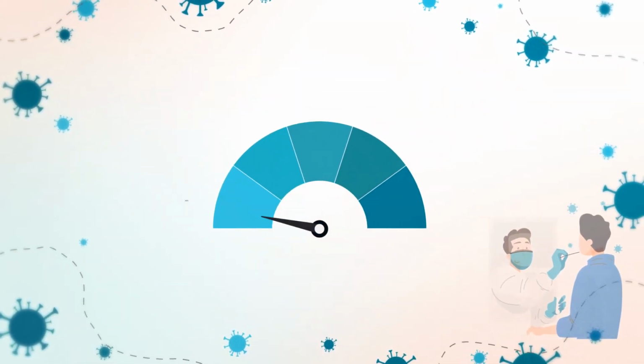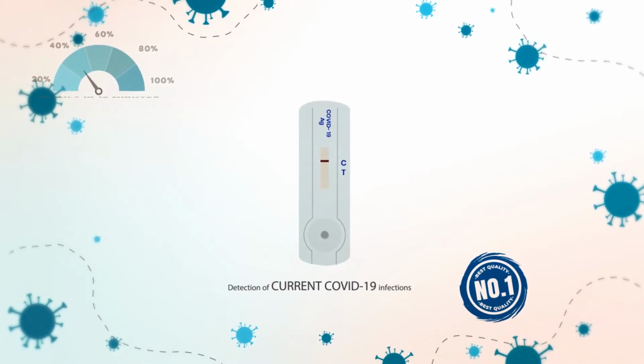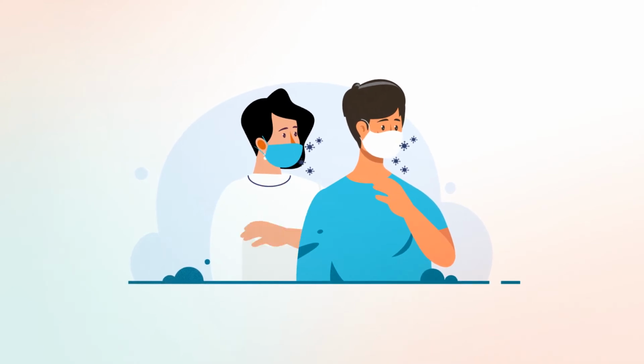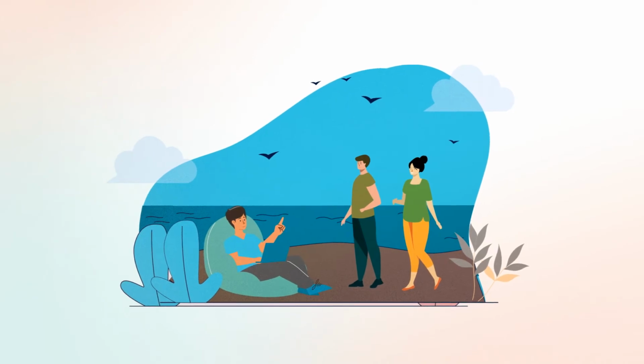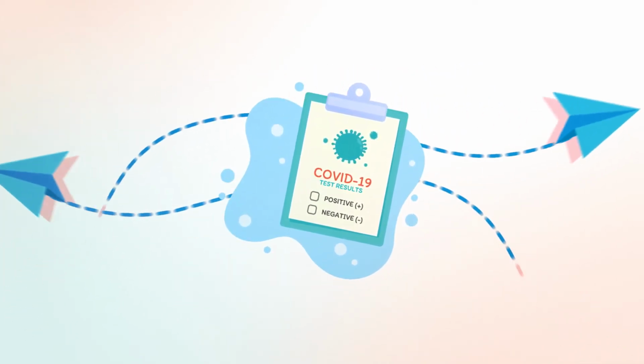Our antibody test has been named the top performer by Imperial College and is one of the best products available in the market. You can use the antibody test to check if someone is still infectious after isolation, or if someone has gone on holiday and you need to check if they caught the virus during their time off. You can get your results as quickly as the antigen test.